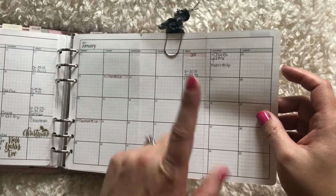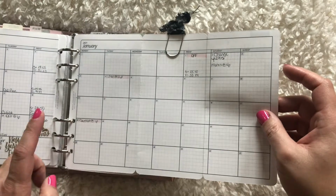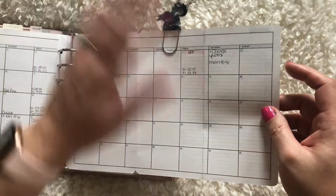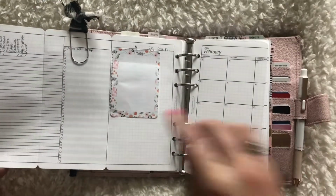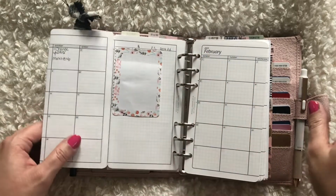Oh, I have to change my filters today. I have an appointment Tuesday, another appointment on the 18th. I keep this little paper clip here so I can just turn exactly to that month. And then on the back, I have some goals, a habit tracker, and then my monthly bills.